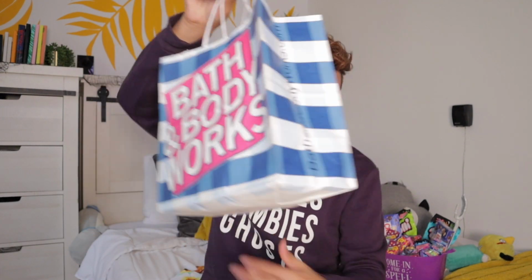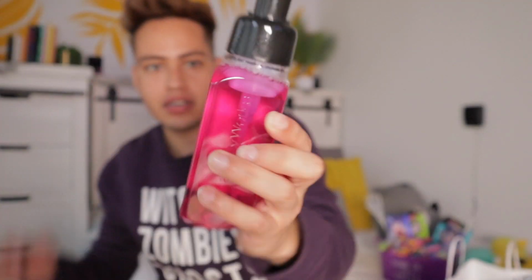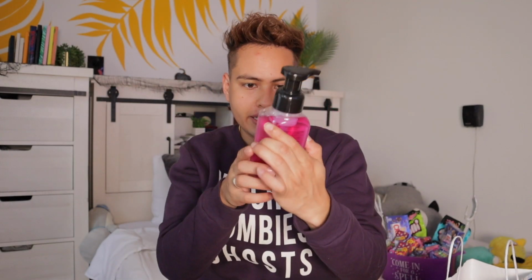So before I finish, I actually have one last thing that I got from Bath and Body Works, and it was Halloween Girlfriend Bath and Body soap. I love using these because they just smell really good. This one, it doesn't say, but let me see what it smells like.